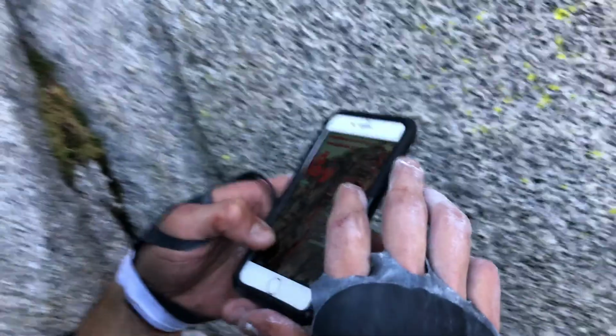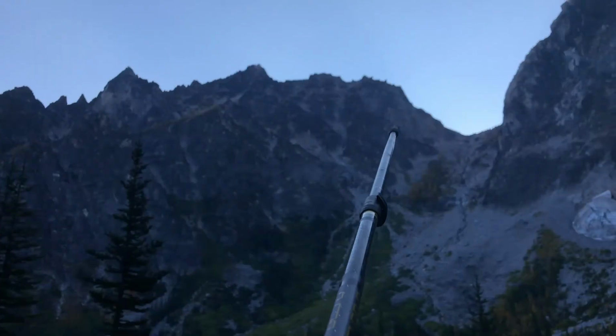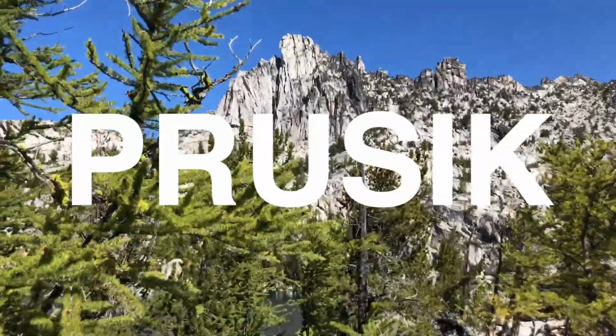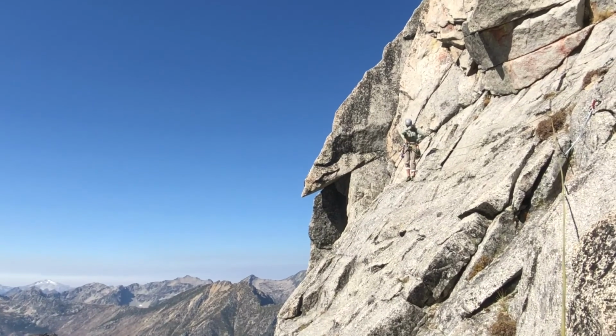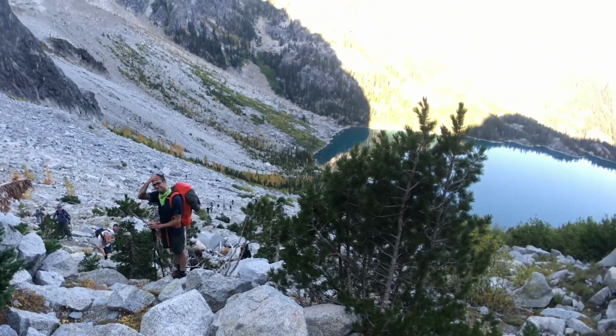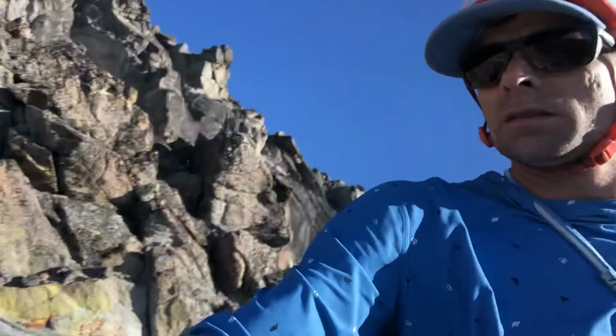Acid Baby is one of the most talked about routes in the Enchantments, and there are way more scenic peaks like Dragontail Peak or Prusik Peak, but people really love this route, so I was pretty excited to get on it. I went out to climb this with my friend Matt, and we have a history with Kolchak Lake. We've had some past failures as well as some successes, but this was a really great trip, and we got a lucky break that made it really wonderful.